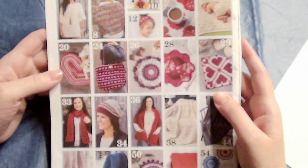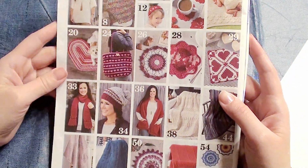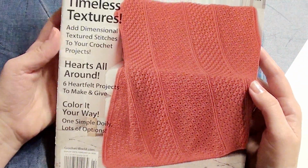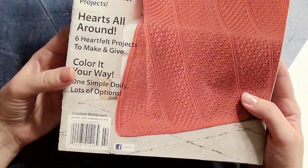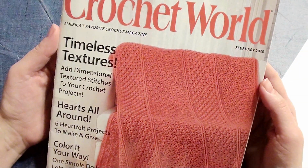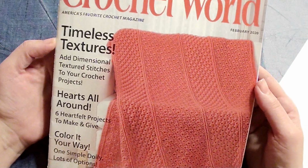So anyways, these are all the patterns listed in this magazine. It is a giveaway, and it's Crochet World, and I believe I bought this one at the grocery store for only $5.99, so that's not too bad. And I will be sending this out to the winner. I'll keep picking a winner until I find a winner for this one.